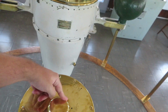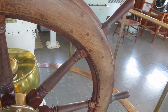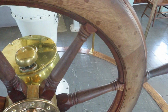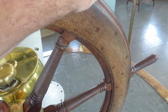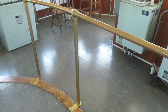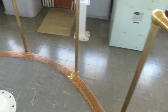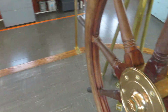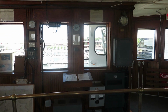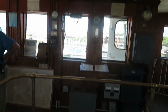There's no way of telling if you're going through. This is what it looks like. It looks like it's locked or something, or is it actually working? I don't know. They probably have a disconnect. I hope they do. That kind of motion is really tough on the ships. There hasn't been any ship that's gone down.